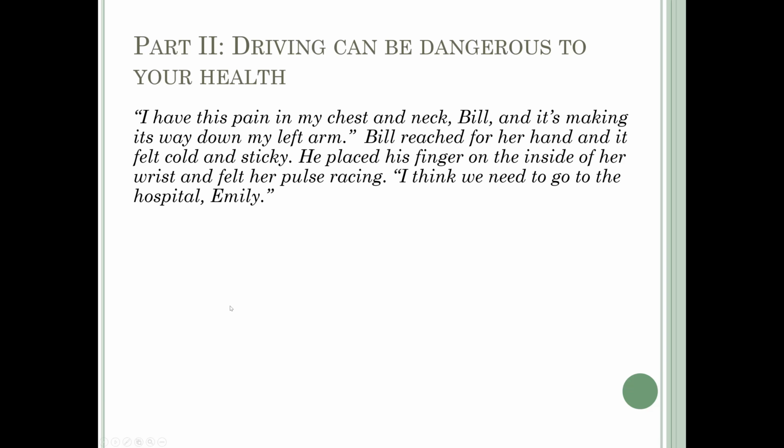"I have this pain in my chest and neck, Bill, and it's making its way down my left arm." Bill reached for her hand, and it felt cold and sticky. He placed his finger on the inside of her wrist and felt her pulse racing. "I think we need to go to the hospital, Emily."